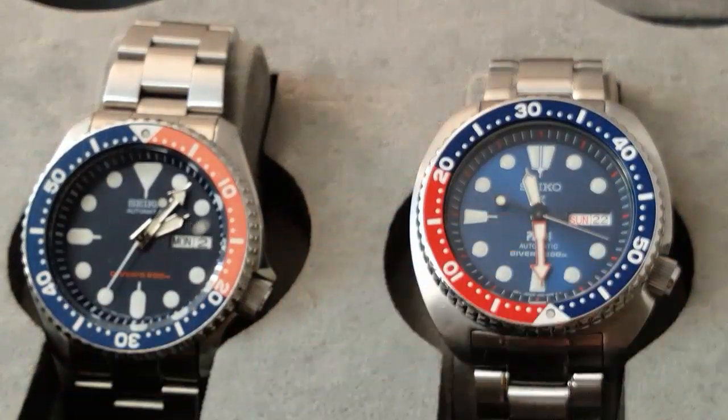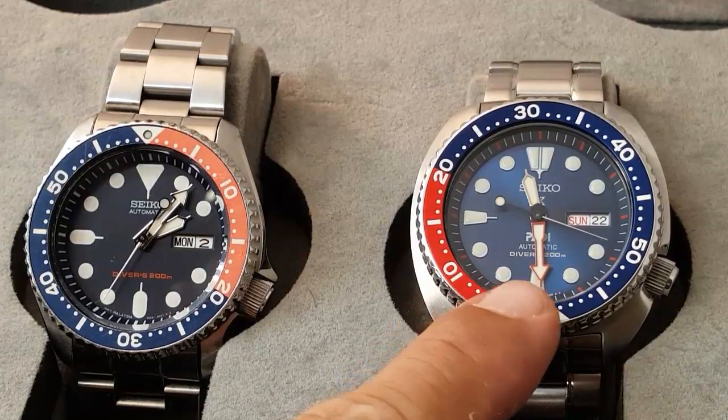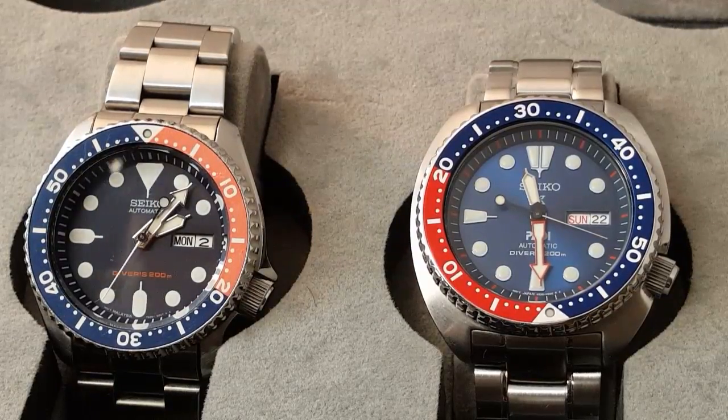This one is nice, but like I said, I like the Seiko Patty because of the red minute hand, and it's very, very legible, and it's just a great watch to go underwater with.